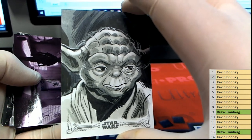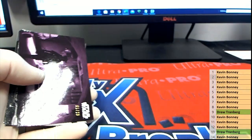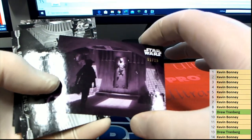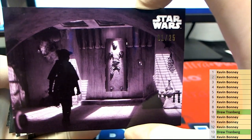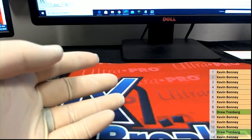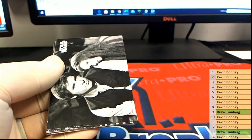Artist popularity. And what I mean by that is you have, for example, J. Scott Campbell, who draws Spider-Man. Extremely popular artist. Even though Spider-Man has several different artists, he's a very popular one. 1 of 25. I'm talking current artist. Right there. Very good. Yeah, it all depends on who the artist is, period. I mean, it's like anything else, I guess.